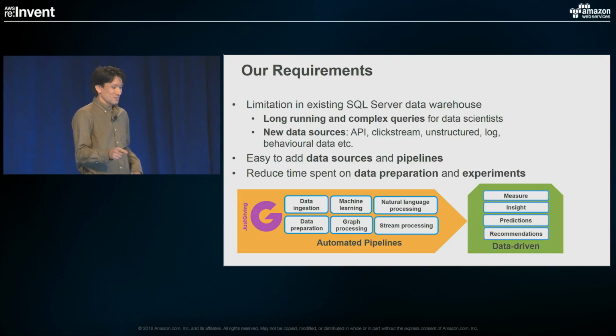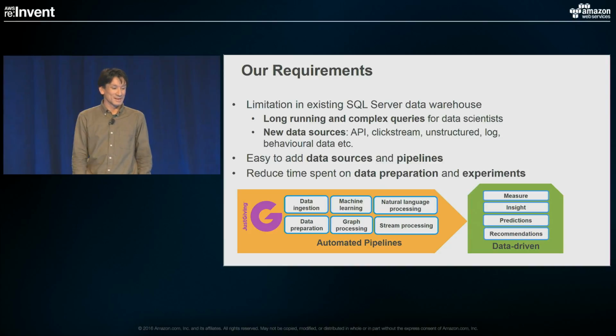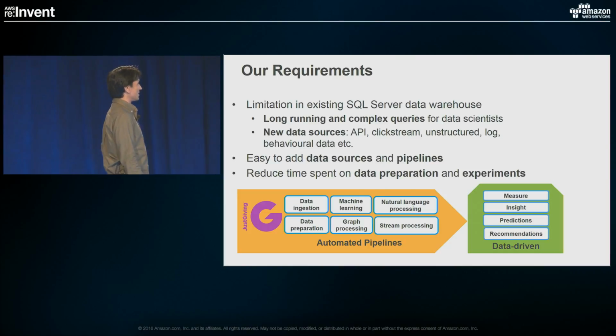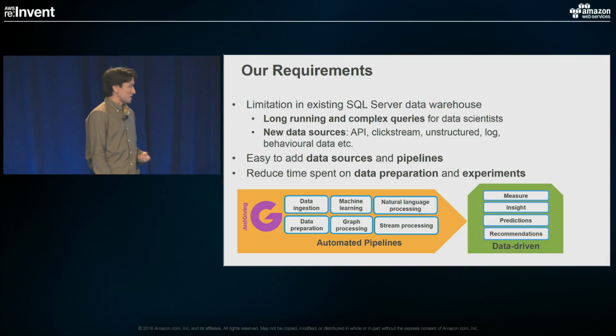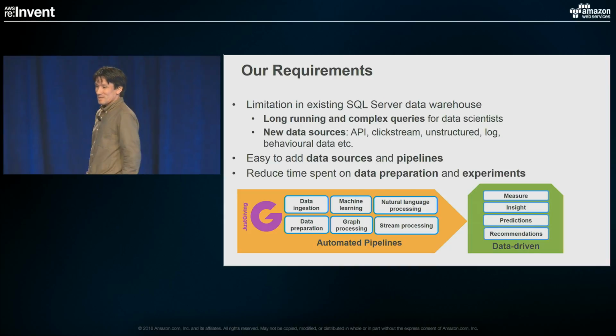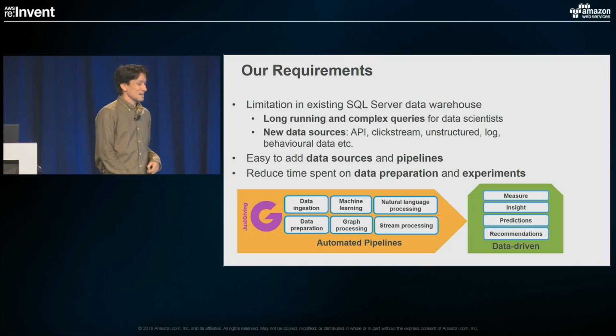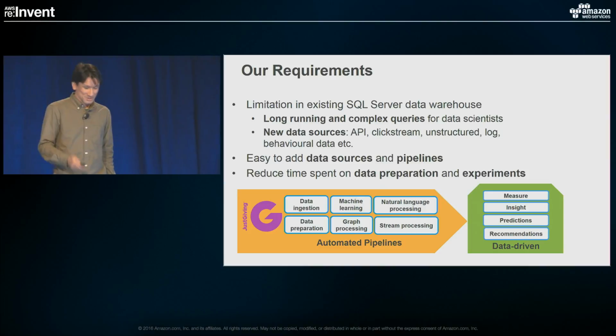On the other side, we're also looking for a way to add new data sources very easily and create a platform that allows us to create a pipeline, an ETL pipeline or ELT pipeline for data preparation. And you can see I've put a very simplified view of what we have in our automated pipeline. So we have the data ingestion that we talked about, the data preparation, as well as the machine learning, graph processing, and NLP pipelines. In addition, we are providing streaming analytics. This allows us to ingest data, analyze it in real time, for example, the page view data, and provide some metrics back to the users.